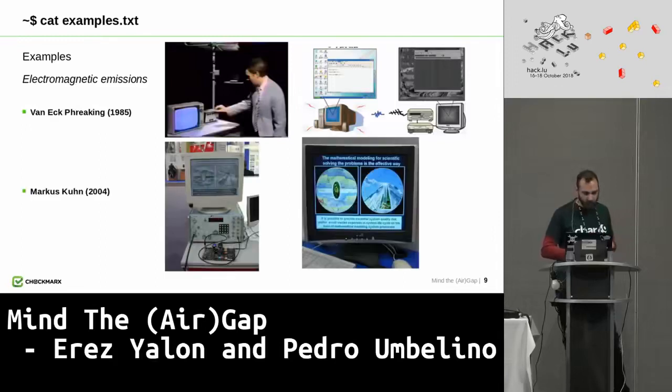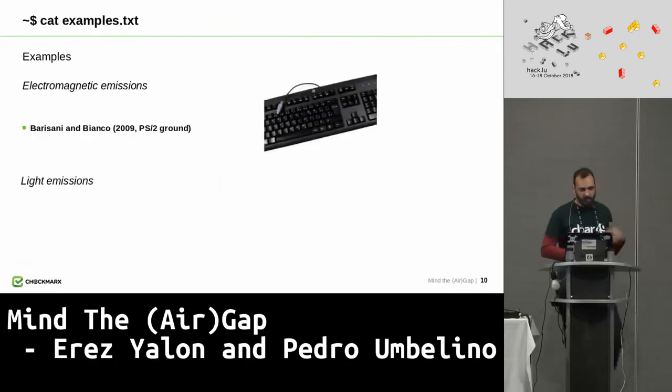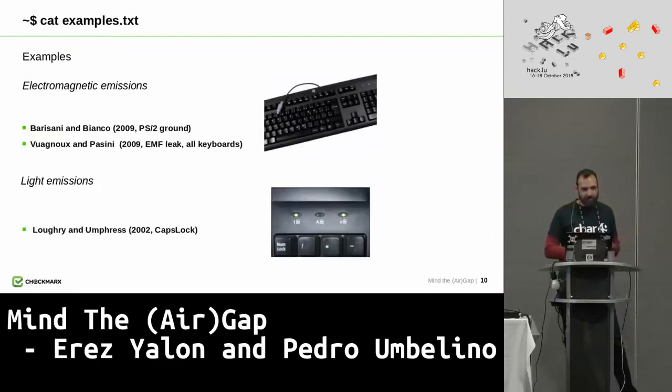Later on, Marcus Kuhn was able to do it with LCD screens also. So there are many examples. We cannot go through them all because we won't have time for the demos. But some known ones are cool ones, like Loughry and Umphress, who devised a malware in 2002 that used the caps lock LED blinking at a very fast rate, and they were able to exfiltrate data out of the LED from the caps lock light.